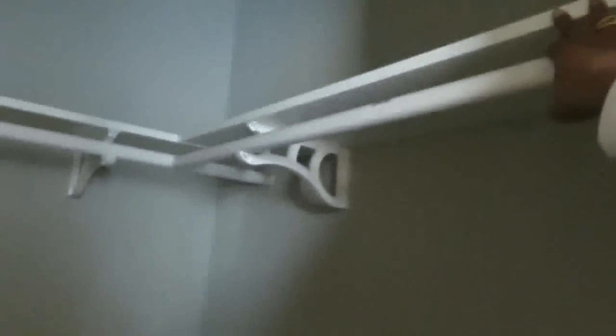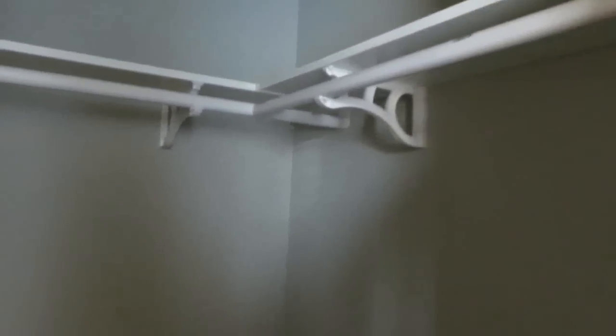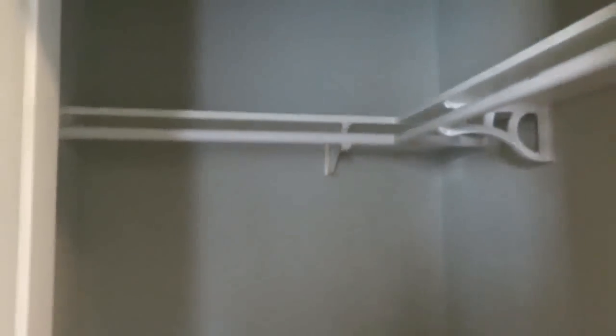And this isn't the wire rack, you guys. This is wood shelving. And then you have your bar for your clothes to hang. So that's a nice feature. Again, everything in this house is upgraded. So you'll see a lot of upgrades in this house.